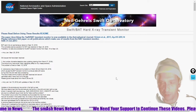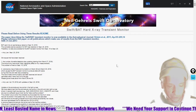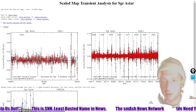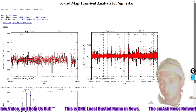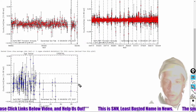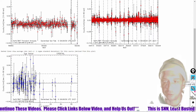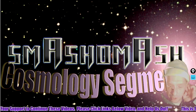If you want to follow X-ray transients yourself of your favorite objects, head to the Neil Gehrels Swift BAT X-ray Observatory. For example, if you'd like to see what's going on with Sagittarius A*, just type in SGR A. It'll redirect you to entry number 691, and there are the X-ray transient outbursts from the galactic core of the Milky Way galaxy, Sagittarius A*. And you can see it's actually gone into a quiescent state here over the past 2 weeks. This is the 16-year chart of the massive radio source at the core of the Milky Way galaxy known as Sagittarius A*. And that's today's cosmology segment.